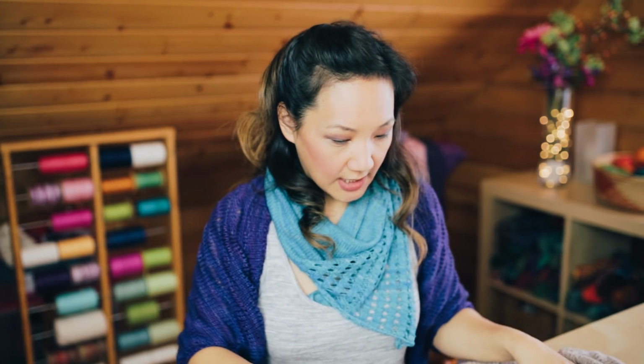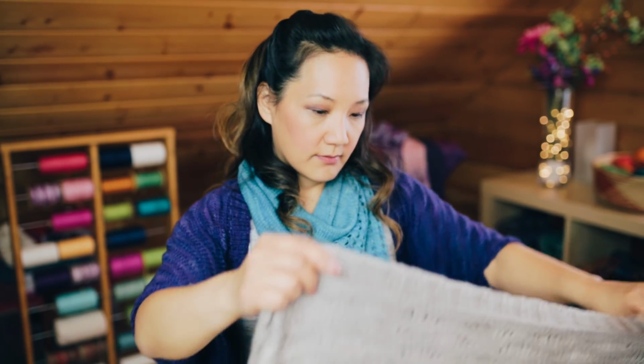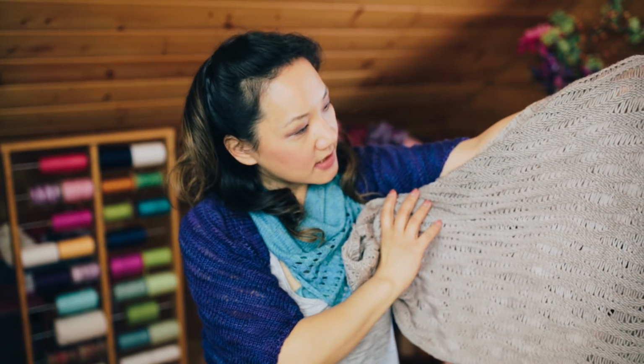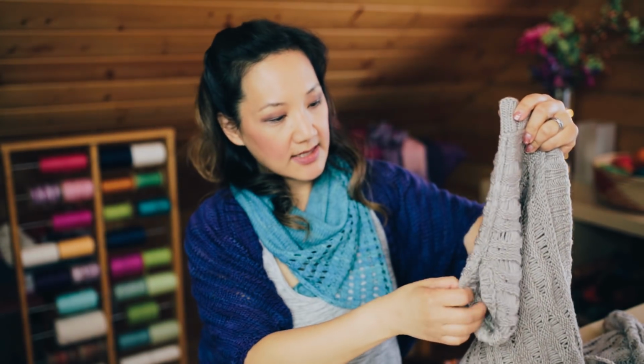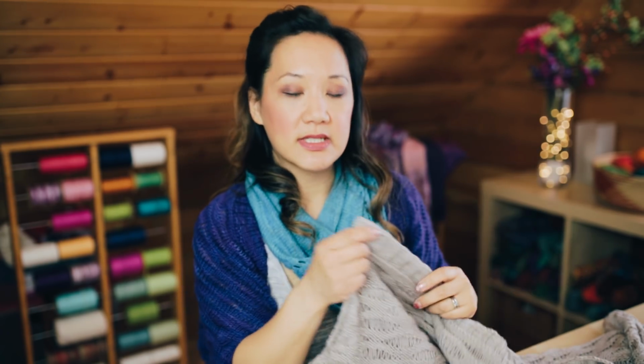You could perhaps even wear it inside out if you like this texture more, because it's a little bit more apparent what's happening with the texture on this side as well. So once you've knit the rectangle, then you basically would sew down a couple of the sides and then leave an opening for sleeves, and then you just add a little bit of ribbing around the armhole for those sleeves.